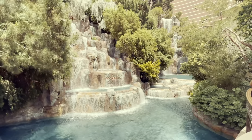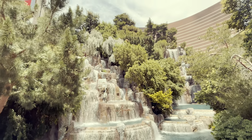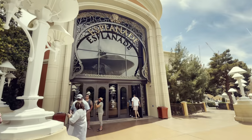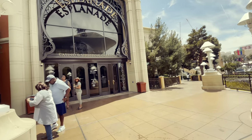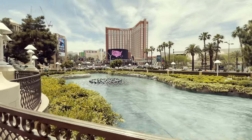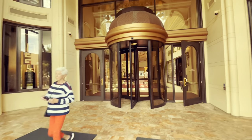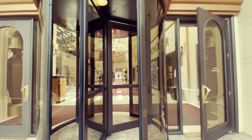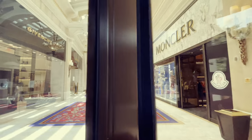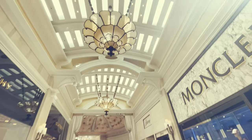Wynn Las Vegas, often simply referred to as Wynn, is a luxury resort and casino located on the Las Vegas Strip in Paradise, Nevada, on the site of the old Desert Inn Hotel. The $2.7 billion resort is named after casino developer Steve Wynn and is the flagship property of Wynn Resorts. The resort covers 215 acres. It's located at the northeast corner of Las Vegas Boulevard and Sands Avenue, directly across the strip from the Fashion Show Mall.